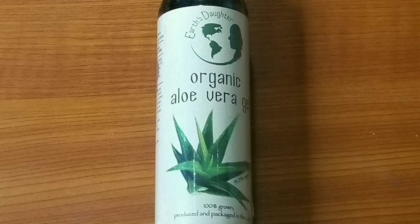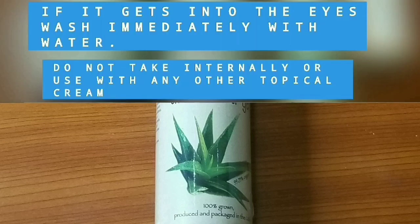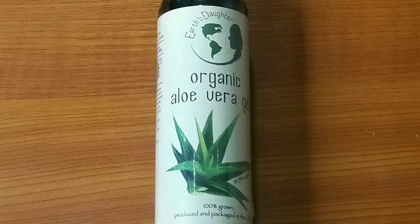Another thing you need to take note of is if you mistakenly allow the product to get into your eyes, make sure that you wash it off immediately with water. If there's any irritation that occurs after you've washed it away with water, then I'll suggest that you consult your physician immediately.